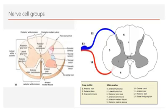The medial nerve cell group is present in most segments of the spinal cord, and it innervates the axial musculature of the neck and trunk. The central nerve cell group is present in some cervical segments, the phrenic and accessory nerve cells. It is also present in the lumbosacral nerve cells. The lateral nerve cell group is present in cervical and lumbosacral segments, and it supplies the limb musculature.